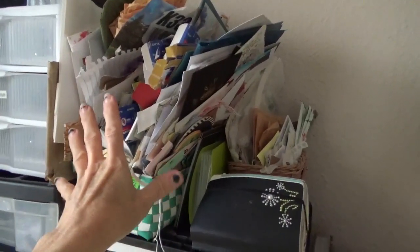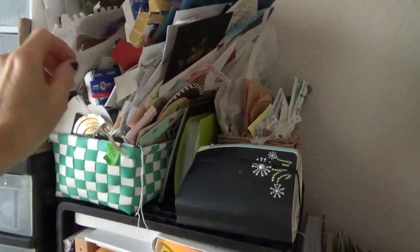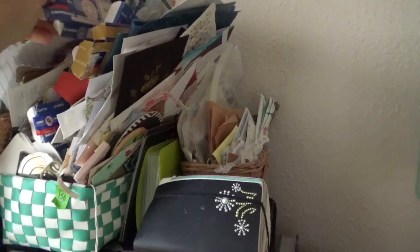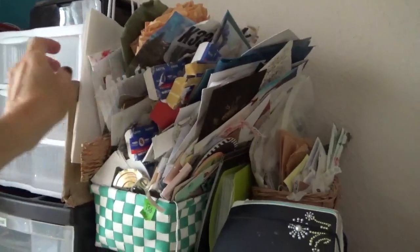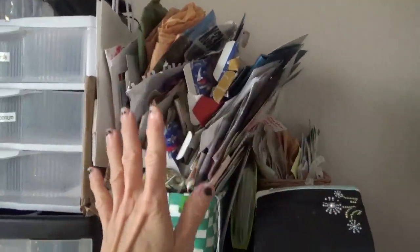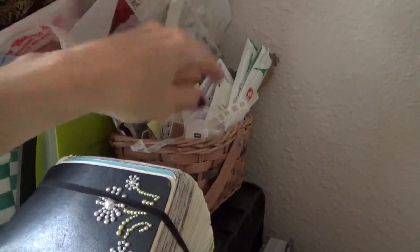Let's see. So up here, oh gosh, this is all junk journal stuff. It's all just wrappers and bits and pieces. I've got so much crazy stuff in here. I just don't even know. I need to go through it because it's a beast. More junk journal stuff. A lot of this is just kind of like tissue bits and bits of paper and whatnot.